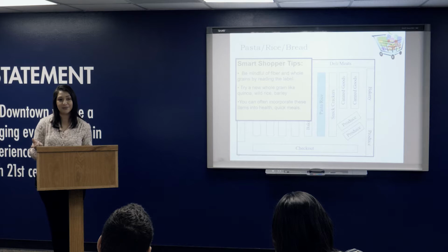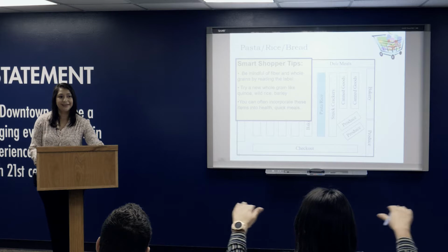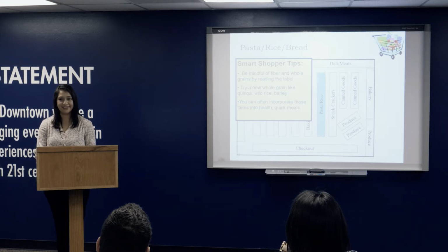And you'd be surprised at how many cereals have sugar as the first thing on there. So where are the most sugary cereals located on the aisle? Like at kids' eye level? It's at eye level, right? So your kids just nag for you to get that.